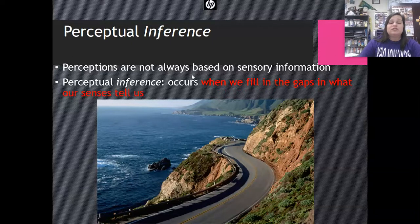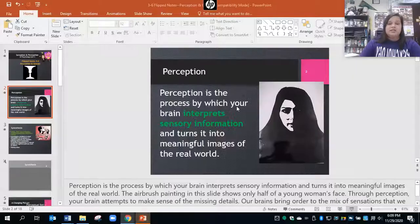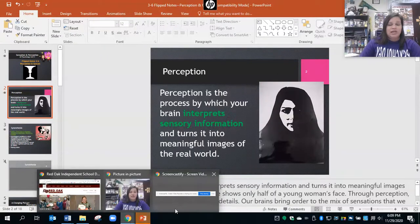So perceptual inference is when we don't have the sensory information yet, and we just have to make a judgment call. Once we've had that experience, then our perceptual set is more based on the experience that we've already had. All right, that's it for 3-6, perception and Gestalt.